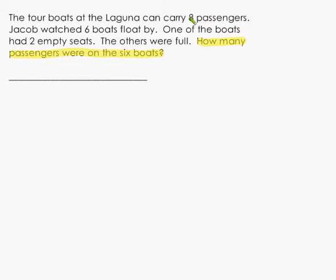Now here's where it gets a little tricky because of the numbers that we're going to use. We've got our 8 passengers here, and we know that that's important. And we know that there were 6 boats, and we also know that one of the boats had 2 empty seats. So we're not going to use all these numbers exactly. We're going to think about what's being said.